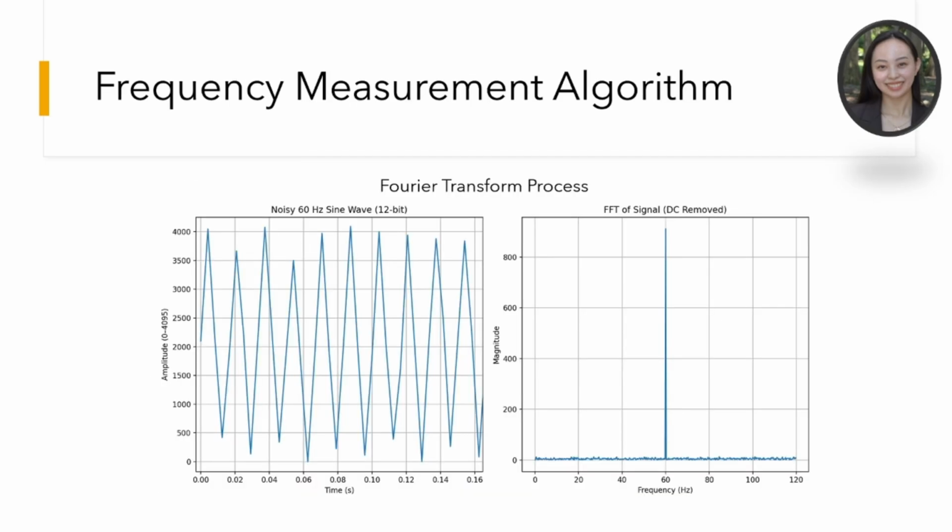Shown here is an example of what the data looks like inside the frequency detection unit. On the left is the raw sample of the 60 Hz sine wave. It looks triangular because the sampling rate is 240 samples per second, which means there are 4 samples for every 1 period. On the right is the Fourier transform of the captured data. It tells us the frequency of the signal, which is 60 Hz.